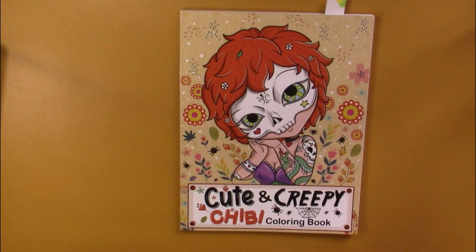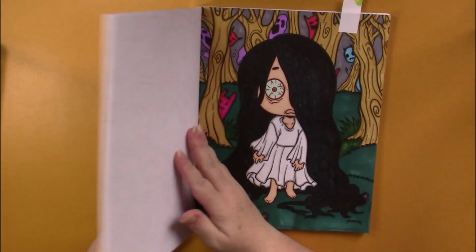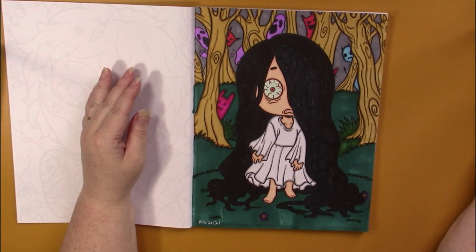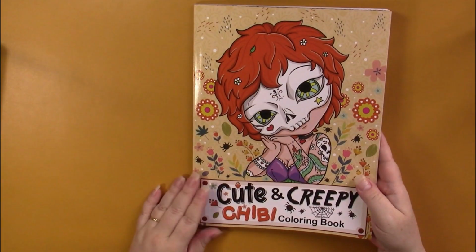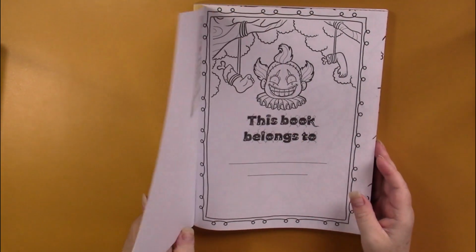So this was a present from my sister in July, so I colored a picture out of it in August. And this is the page that I did. So I did the ring page. I love it. She's so cute. Look at all the little monsters or ghosts or whatever behind her. And this is Cute and Creepy Chibi Coloring Book by Penelope Estevez.